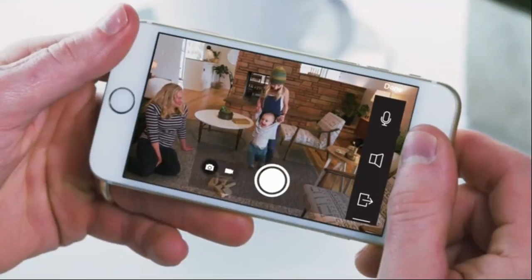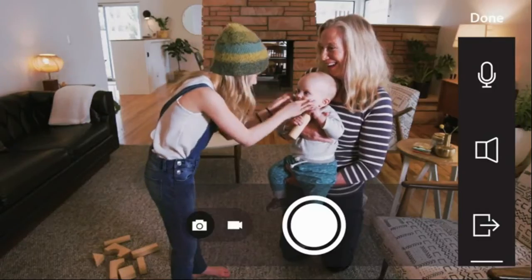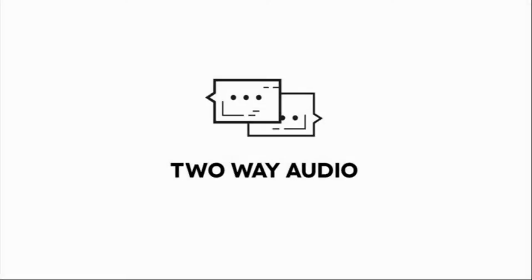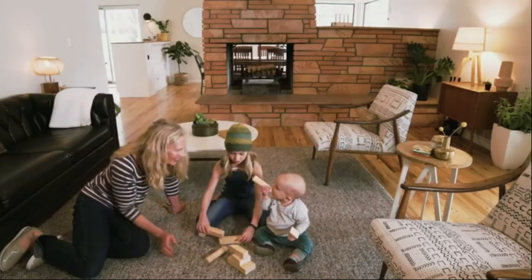With real-time HD video streaming to your mobile device, you can check in on your little ones or see what your furry friends are up to. The high-quality two-way audio feature makes it easy to hear the good news.